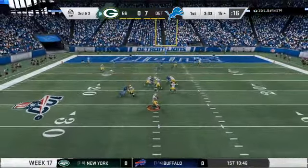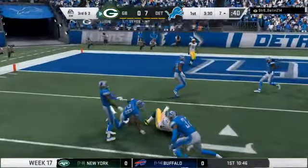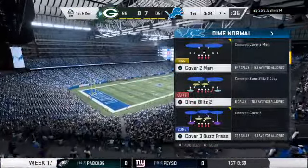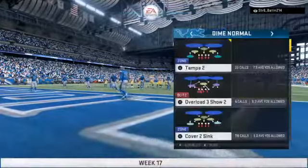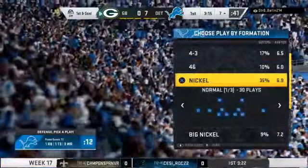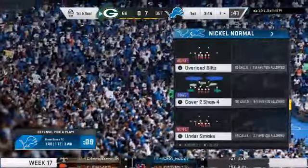Operating from the gun, Love. He's got the tight end, Sternberger. And he picks up the first as he's able to take it down to the 7-yard line. First and goal, Green Bay. They're able to convert on 3rd down, and that sets up a 1st and goal. And now the Lions going to stop us momentarily as they call a timeout. They'll have 2 remaining as we step aside here in this first quarter.